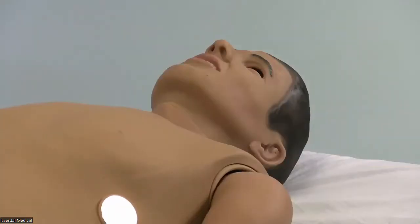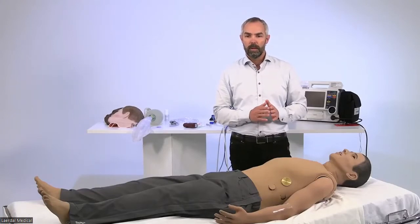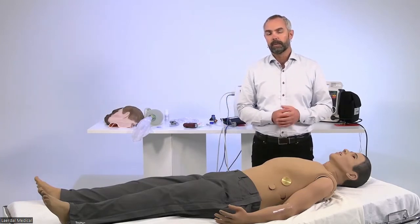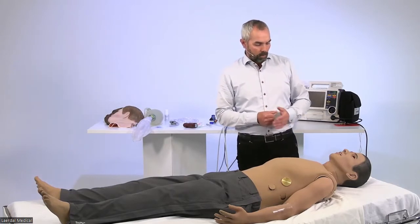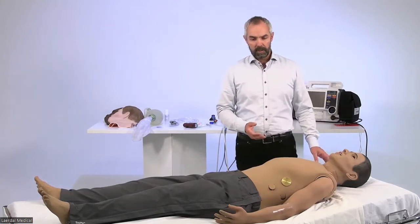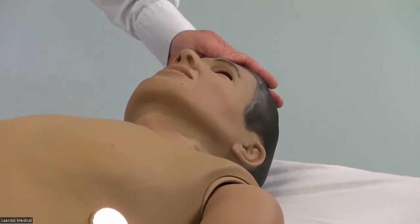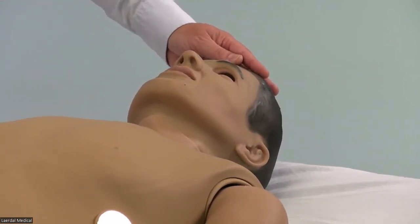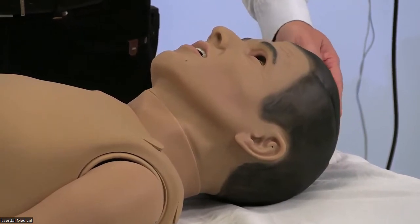As before, SimMan 3G Plus is designed for immersive and realistic training. So part of the focus for this new mannequin is to prepare for and adhere to use of clinical equipment. And I'll go into more detail on that when we get to the individual features. Starting with the visual aspects, what you can see immediately is that there's a brand new face on SimMan 3G Plus. It's now made in a different type of skin compared to the previous one, so the visual aspects and the details of the face are a lot more realistic and more lifelike.